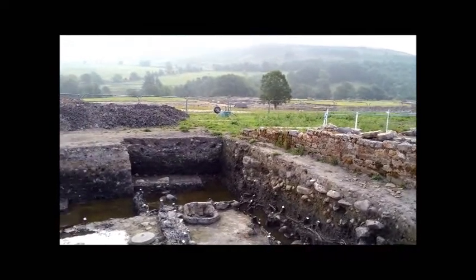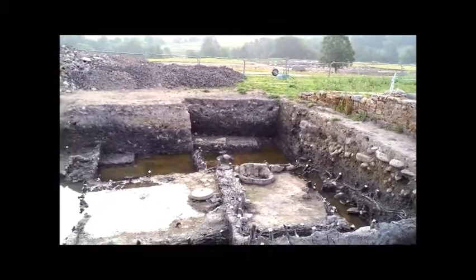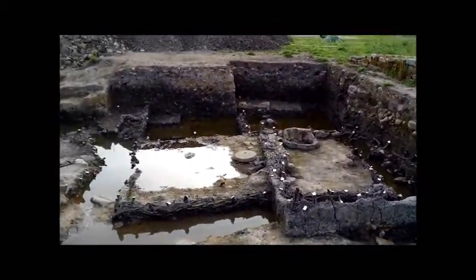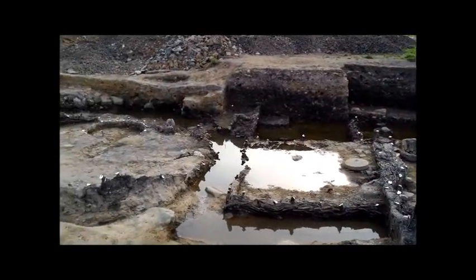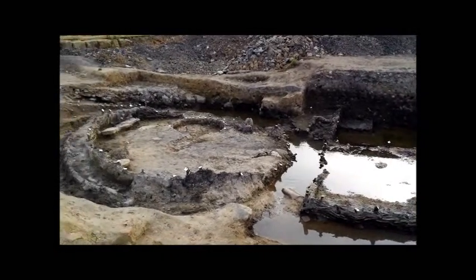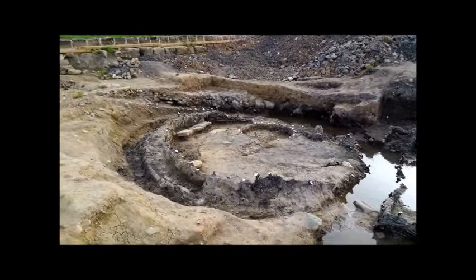My name is Dr. Andrew Birley, the Director of Excavations, and what I'm going to show you today is a whole series of extra-mural buildings, or part of the town, outside the walls of one of the timber forts of Vindolanda, dated from 105 to about 120 AD, just before Hadrian's Wall was starting to be constructed, about 1.5 miles to the north of the site.